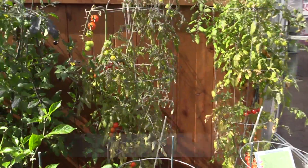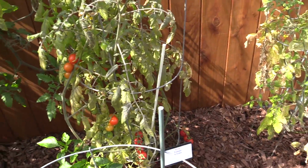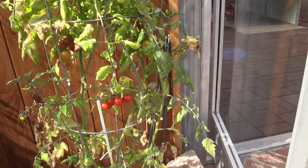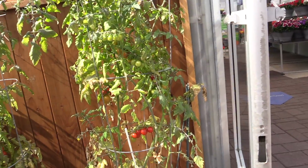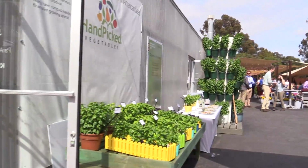Yeah. They've got 2 new disease-resistant cherry tomatoes. That's right. One called Artemis, that's what you're looking at there. It's resistant to leaf mold. And it has a good flavor too. And then one called Helix, and this is late blight resistant. And that is the key. A lot of times you get a disease-resistant tomato, sometimes the flavor or texture isn't quite as good as with others. But those are said to be really tasty.